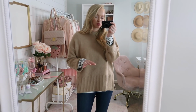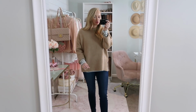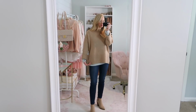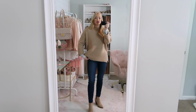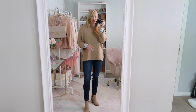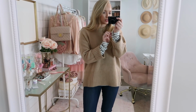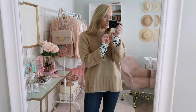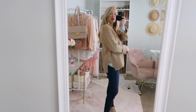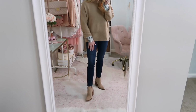This one is really great because you can kind of stretch it and make it as long as you need to. So for this one, I kind of pulled it down just so you could see a little bit of it peeping through. It's just a very stretchy long shirt, which I really like. So I love how it looks poking out of the sleeves underneath. I would recommend sizing up in the striped shirt, and then the sweater runs true to size. I'm wearing a size small in the sweater, but a medium in the undershirt. And then kept on the same jeans.